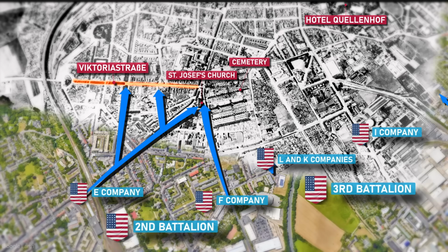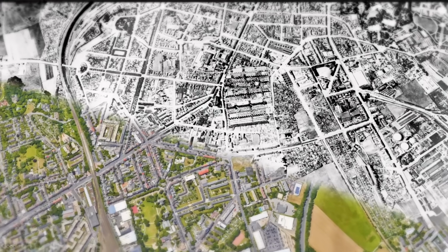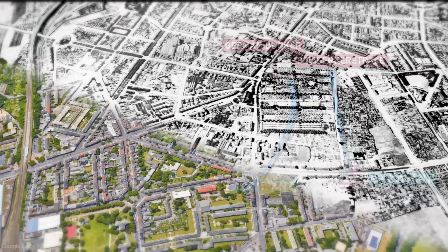The rest of 3rd Battalion would keep battling towards German headquarters at the Hotel Quellenhof. Dead were rudely awoken alongside the living that morning as F Company stormed the cemetery, with K Company providing covering fire from Perlisecker Strasse. Despite having lost their captain to German fire the day before, the men bravely fought between the headstones, eventually securing the cemetery.